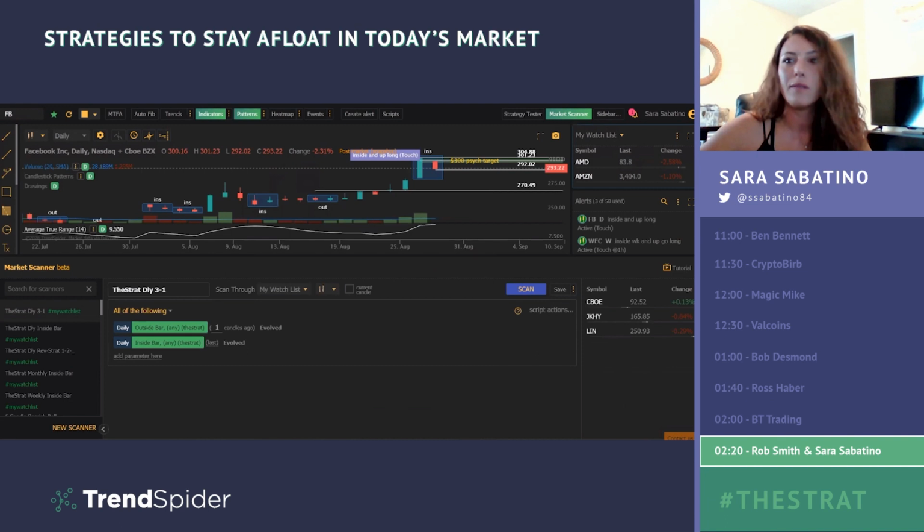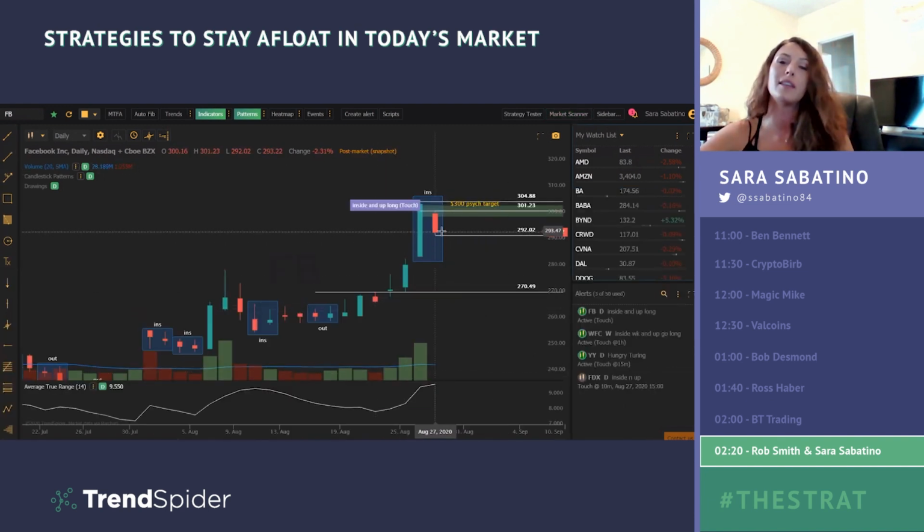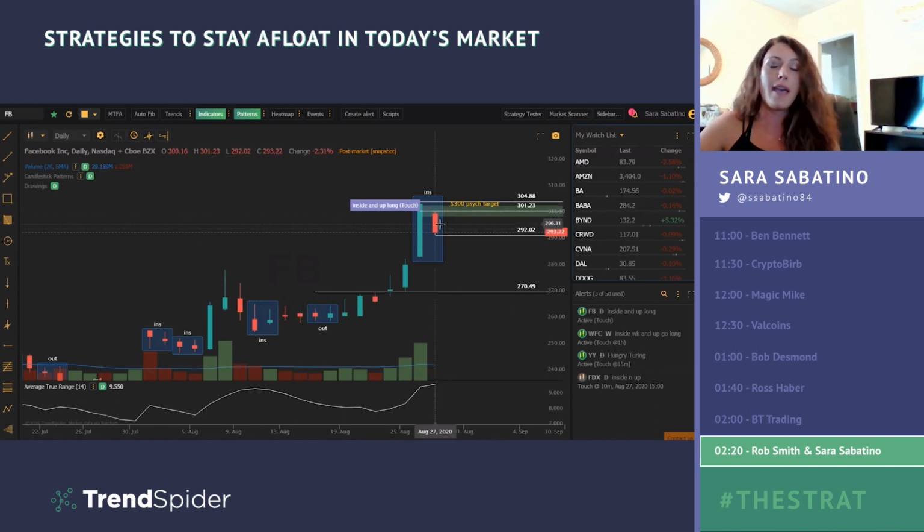And the reason why I look for the inside bars is because it's consolidation. I know what to expect. When the range breaks, I know exactly what my target is.